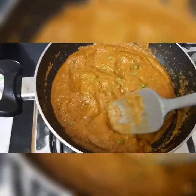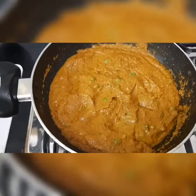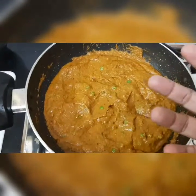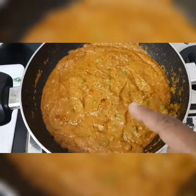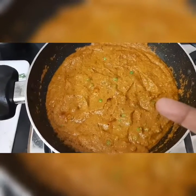So I'm going to let this simmer. I'm going to sneak in a taste. Definitely get a good hit of spice. And it's really nice. The family would love it. At this point, you can also add the 1 tablespoon of cream or malai. That's up to you. I've skipped it in this recipe.